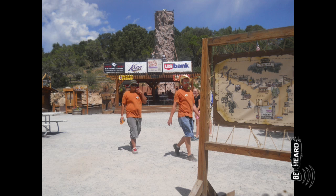So what's the best way to apply for a job at the Caverns? Best way is to download our application on our website, which is glenwoodcaverns.com. There's a little jobs link at the very bottom of the page. Or you can just come on by the tram base and pick up a blank application and drop that off at the tram base.